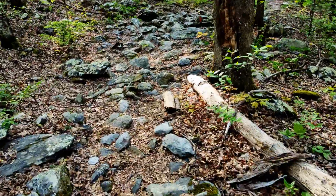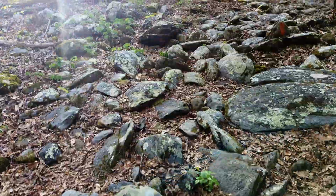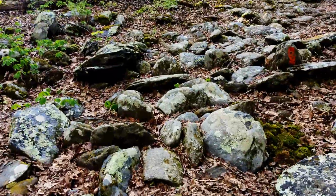Had a wee bit of a rocky section. Don't worry, I'm gonna rock this trail. Alright, that was a bad joke.